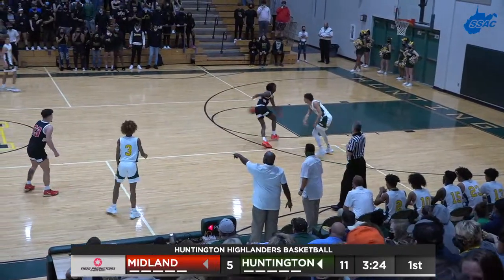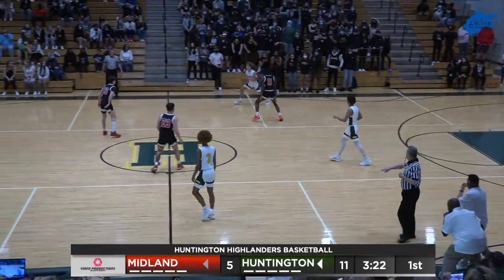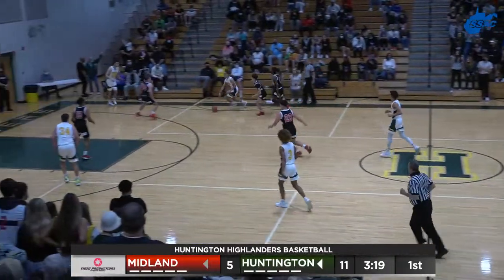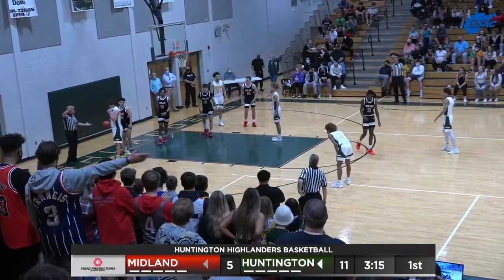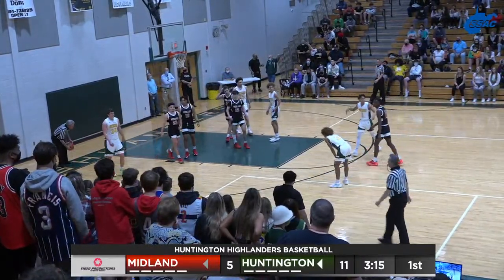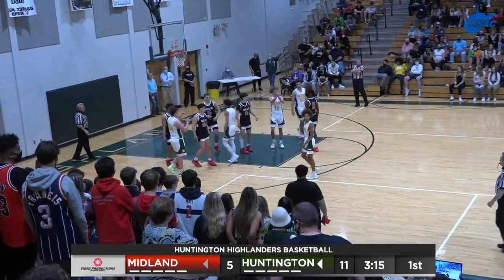Full court pressure now, this time by Cabell Midland. They'll shadow him all the way down. Right side. Here goes Patterson, trying to get it into Archer. Goes out of bounds. Last touch by Chandler Schmidt for Cabell Midland.